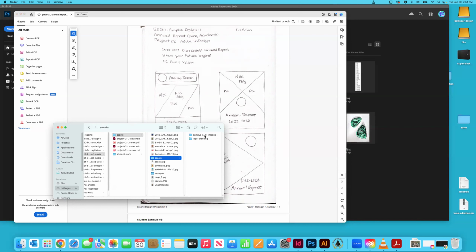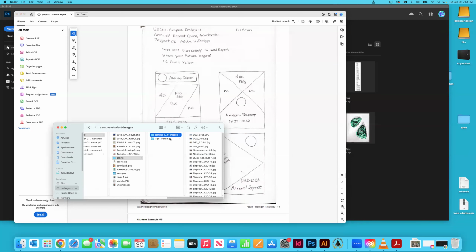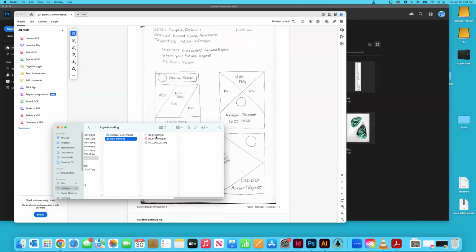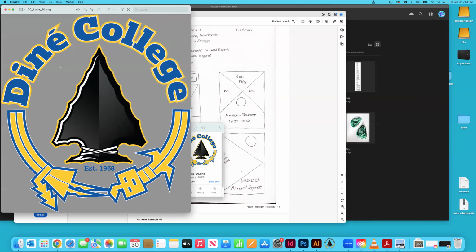So if I click on assets here, campus images, campus/student images, and there's so much stuff here just to browse through and possibly use for your project. I think a lot of these include professional images that were maybe taken by a photographer that was invited to campus briefly. There's also, let's see, here's a PNG of the logo.